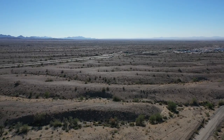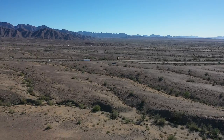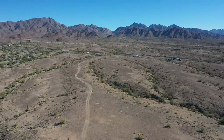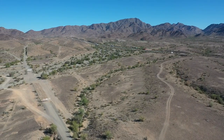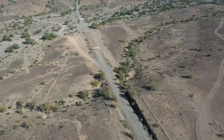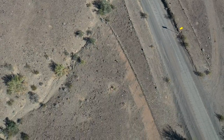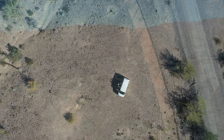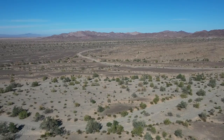On the other side of the interstate, there's a huge area that's BLM. We'll go over there next. But you can see there's the interstate and there's the mountains. You can see all the dirt trails for four-wheeling. And there's that road closed sign down there at the bottom. I'm at about 175 feet flying, and here's a look at the old man doing it. This is all free, very free to camp in.